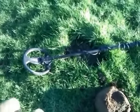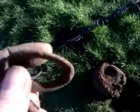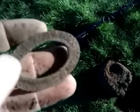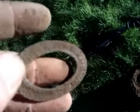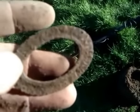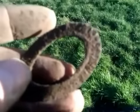Right, I just had a signal here and pulled out this. I don't know what it is. It's got a nice pattern on that side. I don't know if you can see that, but I'll clean that up and clean the rest up, try and get it on the video, on stills or something.